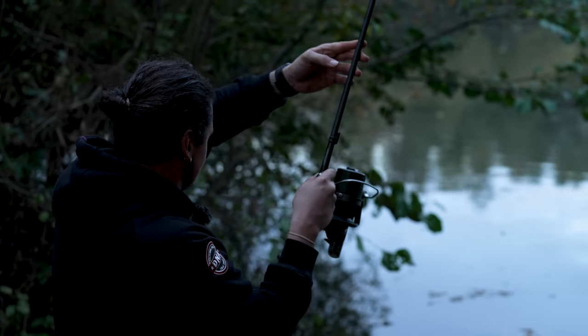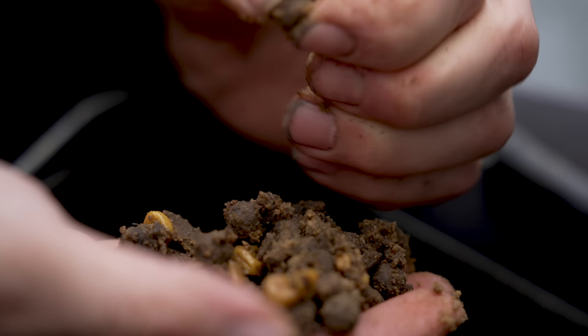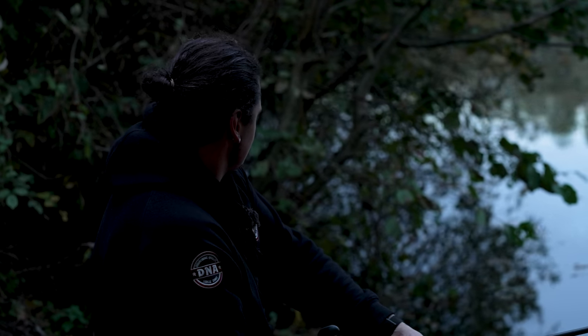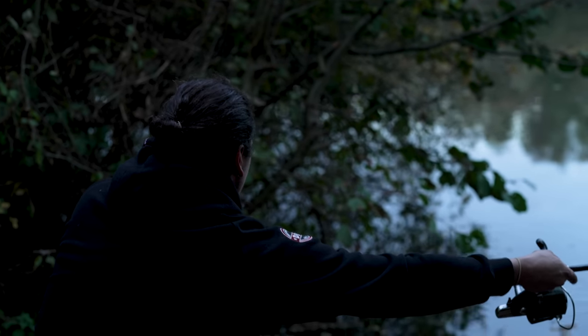Oh, now it's just a little PB wafter, a little bit of a mix that I sort of made up a few days ago in preparation for the trip. So I'm sure we'll look at that in a little bit more detail. But for now, I've got to try and stop this fish getting under that tree.